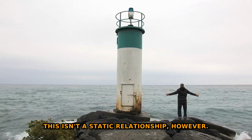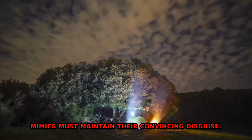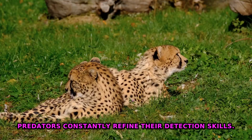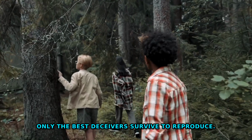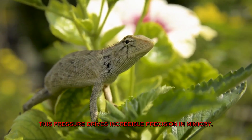This isn't a static relationship, however. It's a continuous evolutionary arms race. Mimics must maintain their convincing disguise. Predators constantly refine their detection skills. Imperfect mimics are more easily preyed upon. Only the best deceivers survive to reproduce. This pressure drives incredible precision in mimicry.